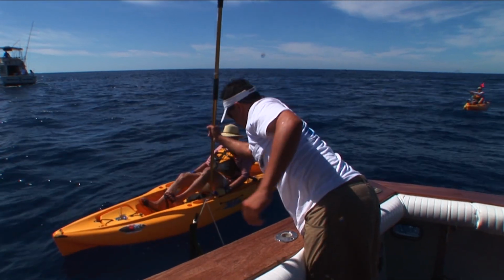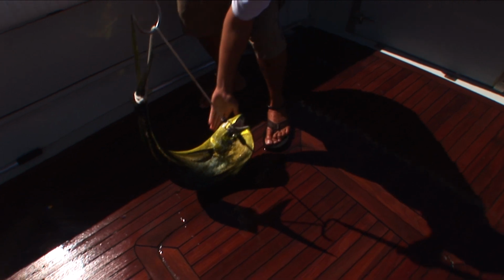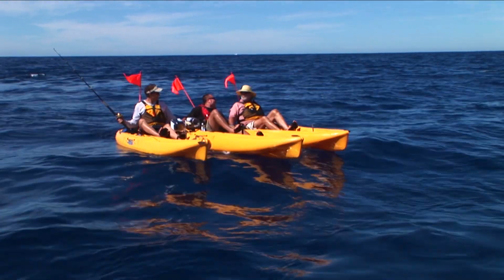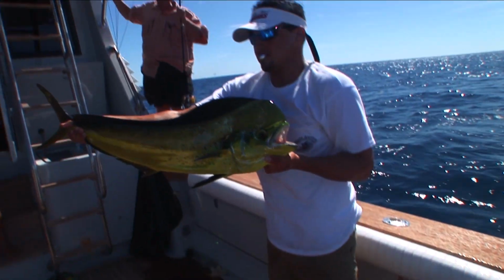This fish controller was invented by my friend Captain Mo Gonzalez. Once the fish is bent, it no longer jumps around and you can control it. That was so cool. You know, even the small fish look a lot bigger from this level. That was not a big dolphin, but it was fun.